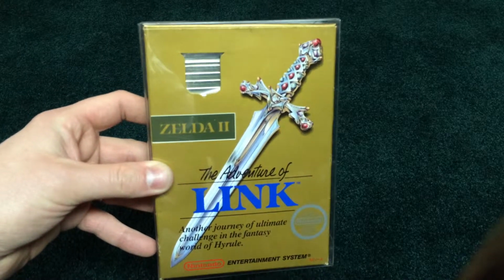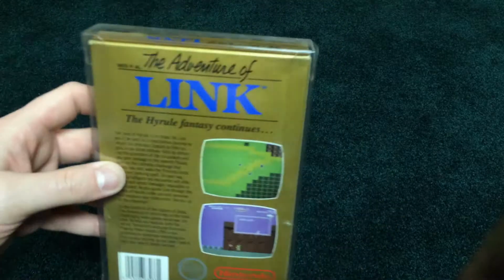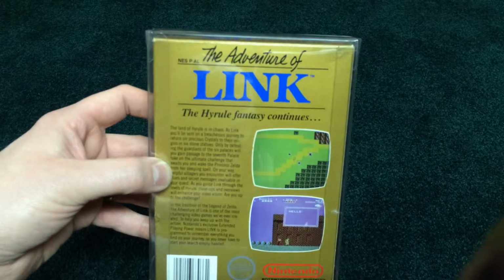Zelda 2. Absolutely love that game. I think it's my favorite of the entire series. I know it's kind of the black sheep, but I always love that game. I could play that over and over. Until I drop dead, I could play that game.